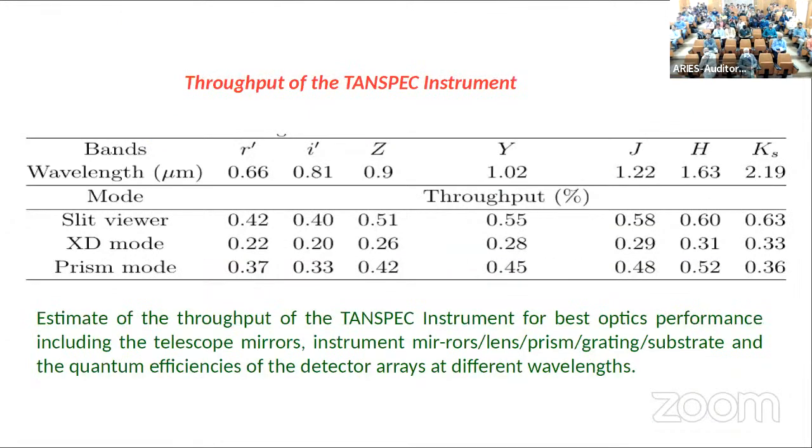So throughput. This instrument has a very wide wavelength range, starting from 0.6 to 2.5 micron. So throughput is different at different wavelengths. We have calculated this throughput using the transmittivity and reflectivity of different optical parts in this instrument. So this is what we have got. The best ones are Y and J, and from R to K band, so this 0.6 to 2.2 micron.